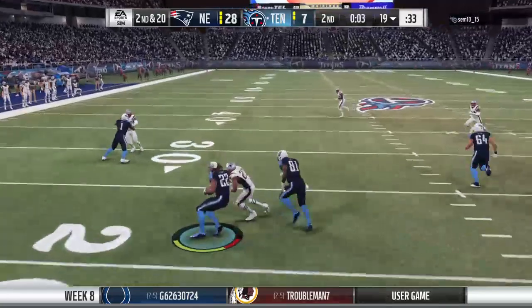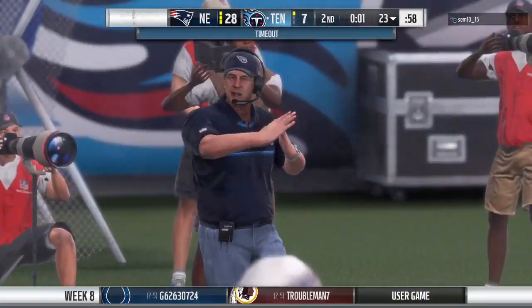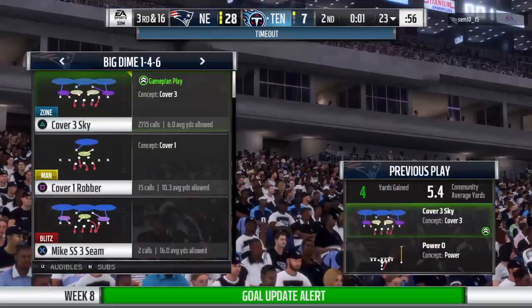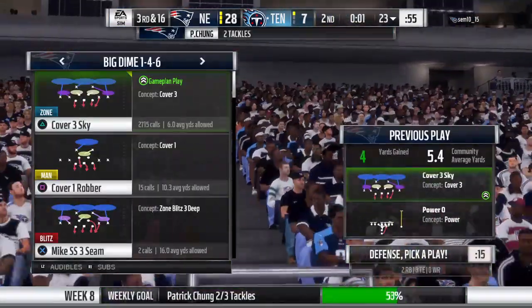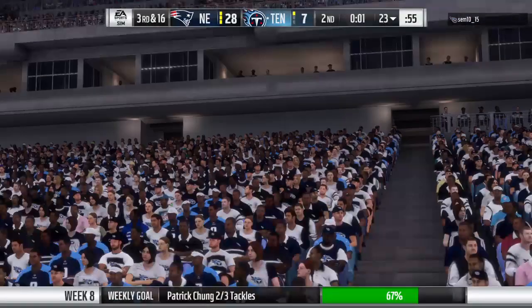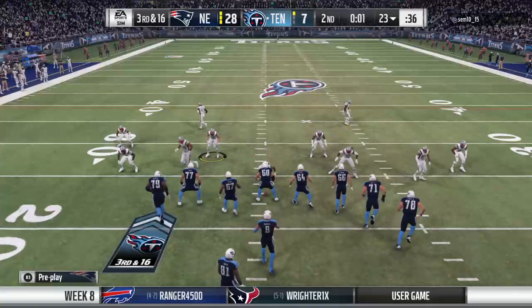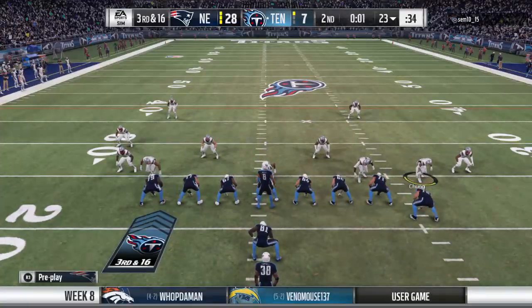Mariota gives to Henry. And he'll take this one up to about the 23. And with just 1 second remaining in the first half, they'll call the timeout. The Titans on 3rd down, lacking much success, just 2 for 7 to this point. This is 3rd and 16.